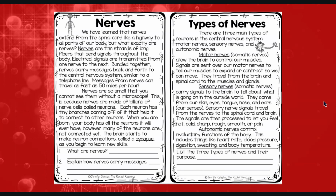There are 3 main types of neurons in the central nervous system: motor nerves, sensory nerves, and autonomic nerves. Motor nerves, or somatic nerves, allow the brain to control our muscles. Signals are sent over our motor nerves to tell our muscles to expand or contract so we can move. They travel from the brain and the spinal cord to the muscles and the glands.